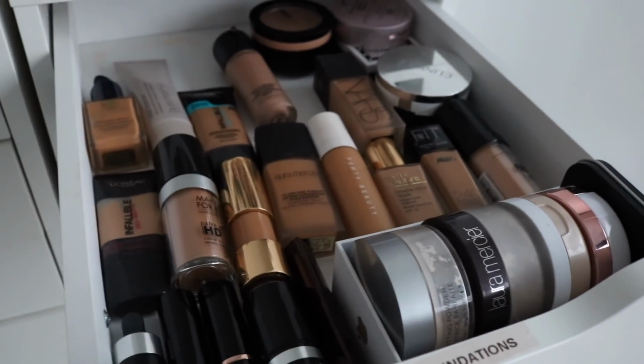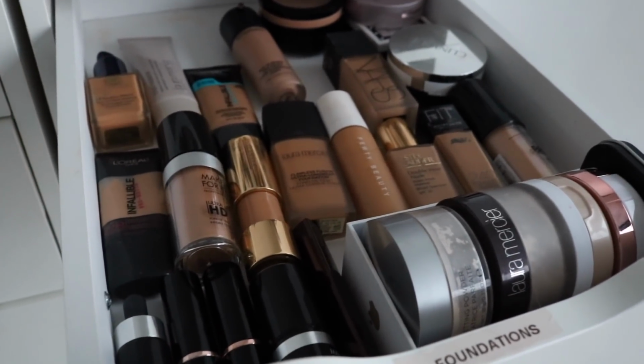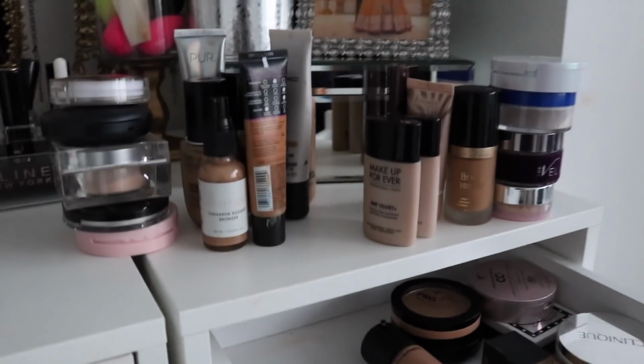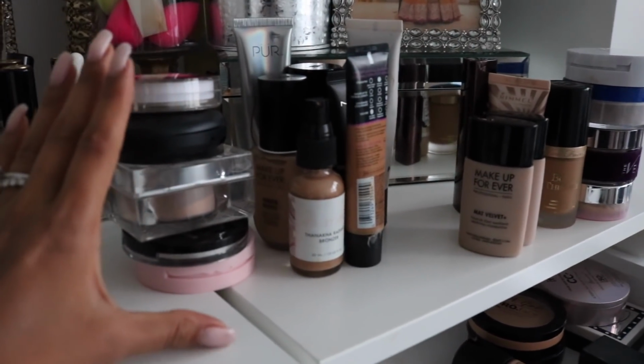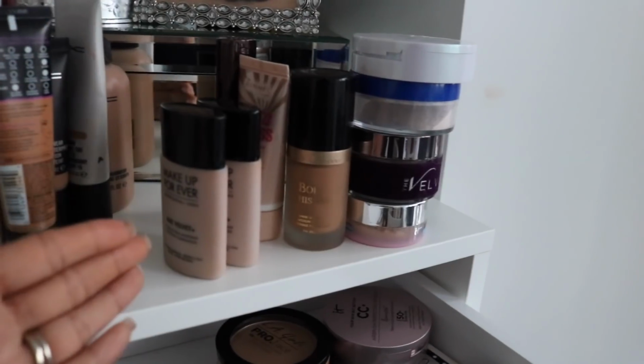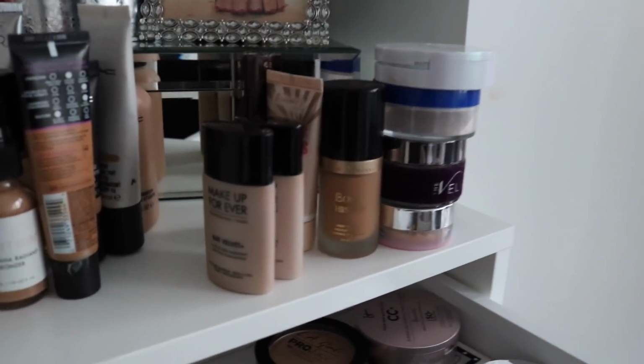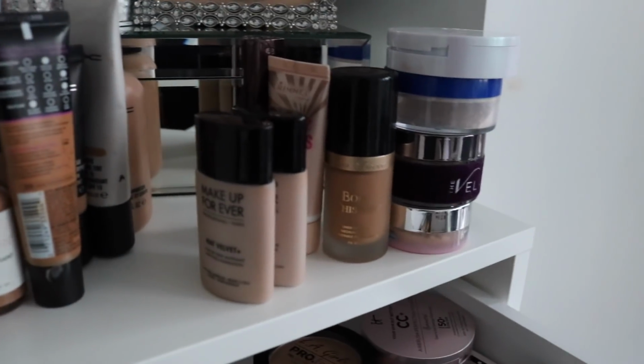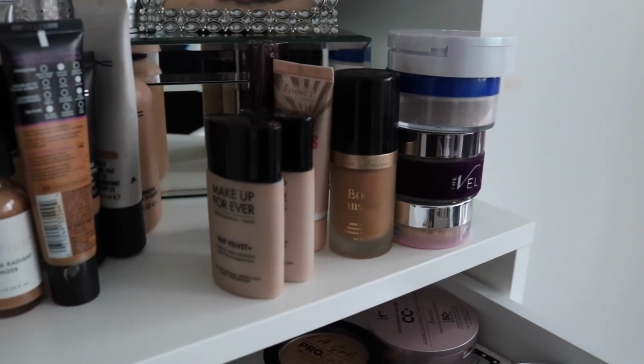I can actually see exactly what I own and pick out what I need and then just go about my day. This makes me really, really happy. And then we come up here, and here is everything that I'm getting rid of for sure. And then these are the products that I'm gonna try and make sure if I'm gonna keep them or not. If I'm gonna keep them, they're gonna go in here. If I'm not gonna keep them, they're gonna be passed on, unless of course they're expired or really, really old. But yeah, this makes me so happy.